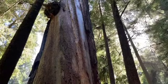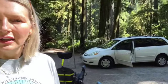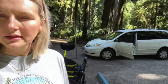So cool. So we just finished the hike, and I just wanted to show you guys the handicap parking area is right here. There's 2 spots, and when we got here they were full, but we did end up securing a spot, and there is some bathrooms as well and some areas to safely dispose of garbage.